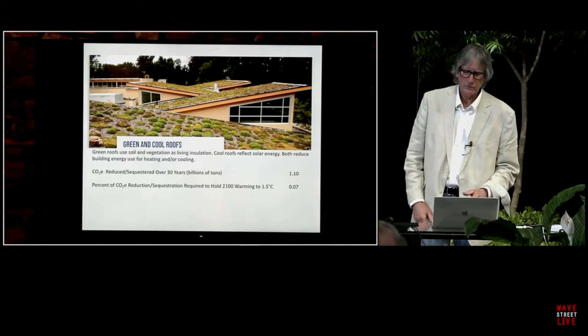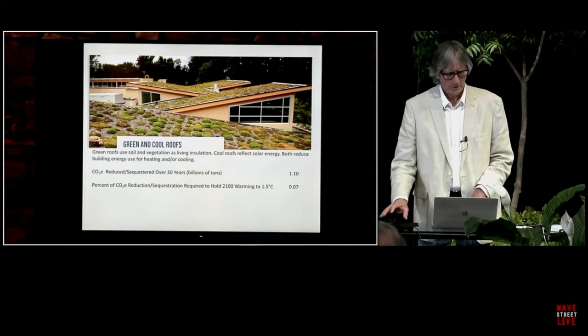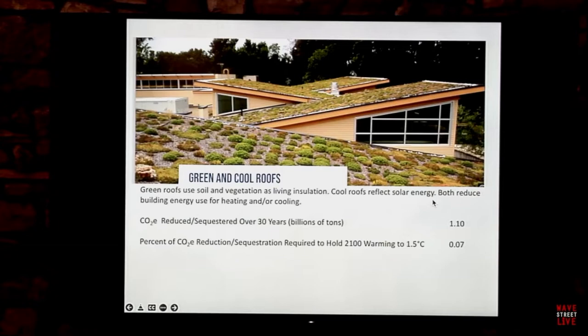Green and cool roofs. It's a pretty small part of the solution, but in the right location, they can make a big difference. Green roofs use soil and vegetation as living insulation. Cool roofs reflect solar energy. Both reduce building energy use for heating and cooling. And of course, in California, we have that thing called a cool roof initiative, which you may have heard about. In certain areas, you have to have certain types of roofs.